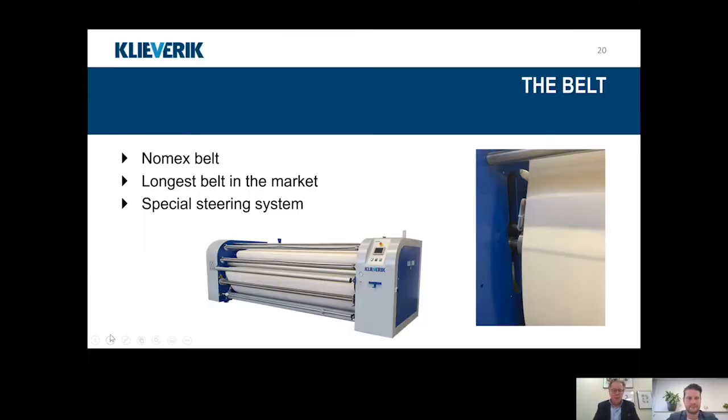Okay, but then we also have to tell you something about the belt, because the belt is also special at Klieverik. We have the longest belt on the market, and that helps the steering of the belt. You can imagine that the longer the belt is, the more steady it is on the drum. So it's not shifting that much, which you can see with other brands, but the Klieverik is the best. We also have a special steering system. As you can see in the right picture, a sensor detects it, and if the belt goes to the left, it will automatically bring it back to the right position.